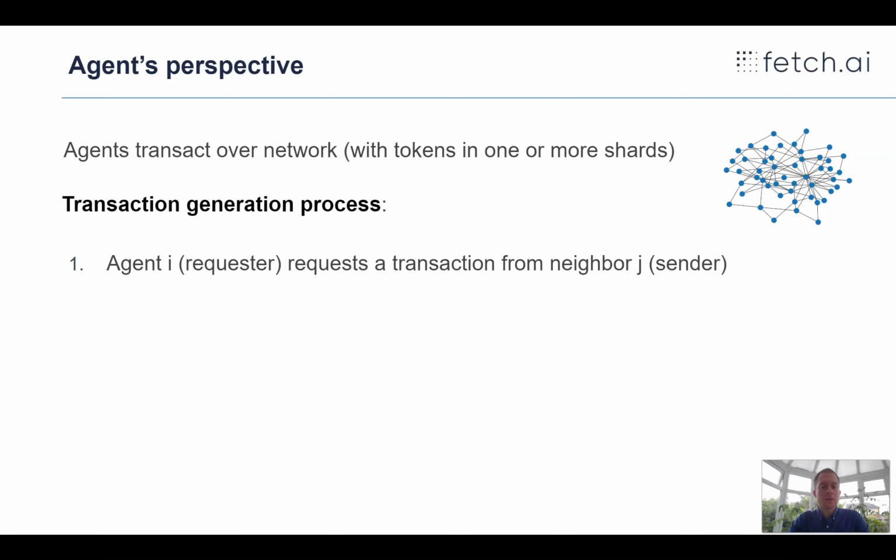So over time, an agent, the requester, requests a transaction from one of its neighbors, the sender. And when doing this, will request a shard in which to receive the transaction. And this decision is based on, because there's going to be a price associated with this transaction, but the fee is paid by the sender.